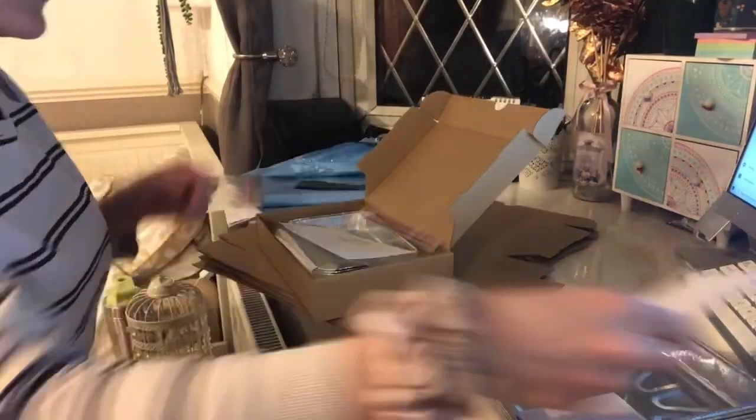I'm also going to go through and write all the messages out and the delivery addresses. So we're going to start all of the prep now, and then we will move on to the kitchen, where I'm going to put a few things away ready for the morning.